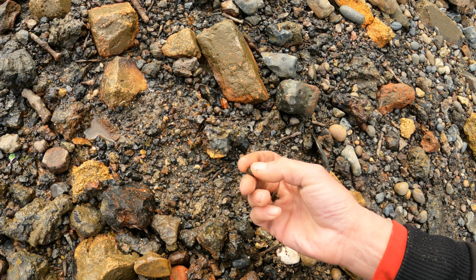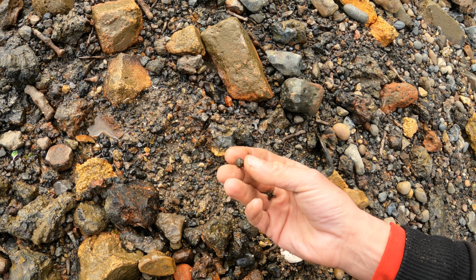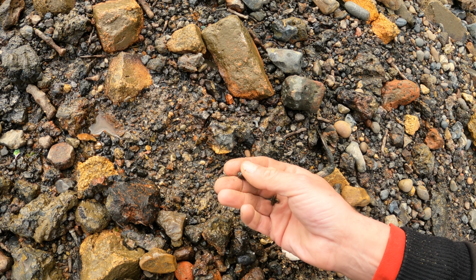That's a tiny little button. Yeah, tiny. Maybe a glove button.